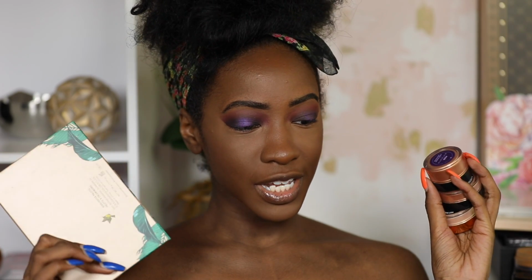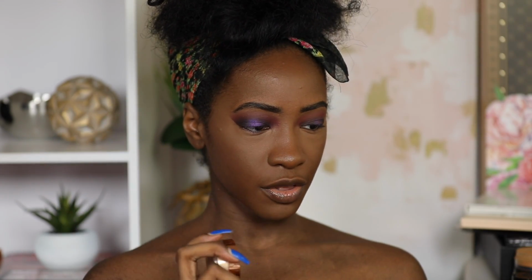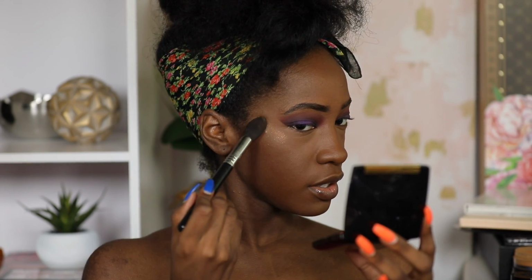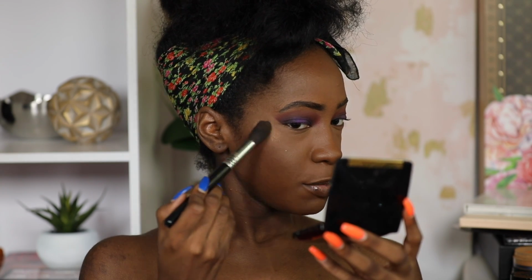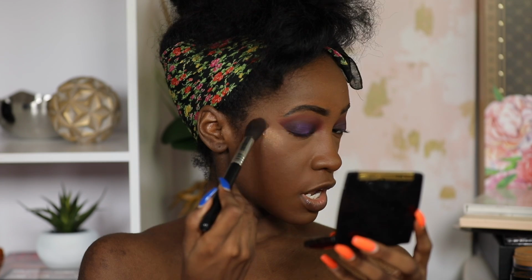Now for highlight, I'm actually going to double up on highlighters today because I've got quite a few influencer collab highlights to choose from, but the two I'm going to use are Artist Couture and Cousin Jackie's La Peach, because I do have the other one. Let me put that one down. And then ColourPop and Makeup Shayla Pose. La Peach is low-key blinding itself. We're going to keep it minimal with both, so I just put Pose on top of La Peach.